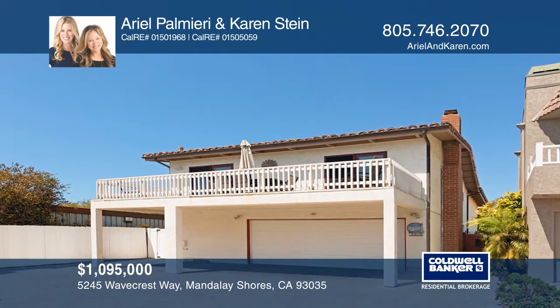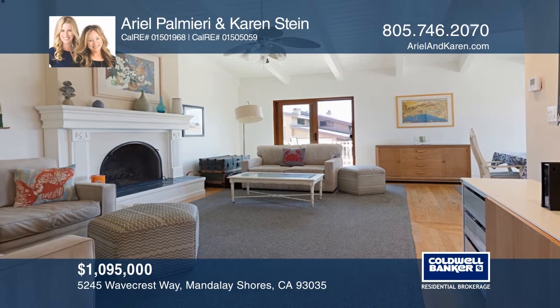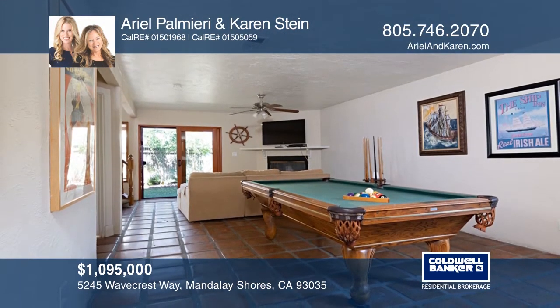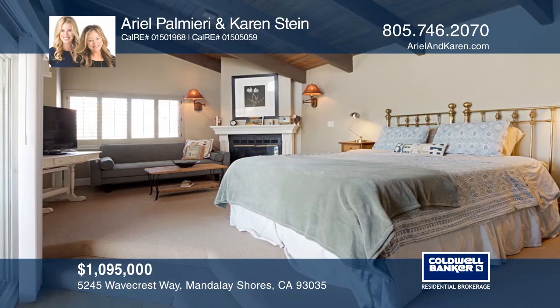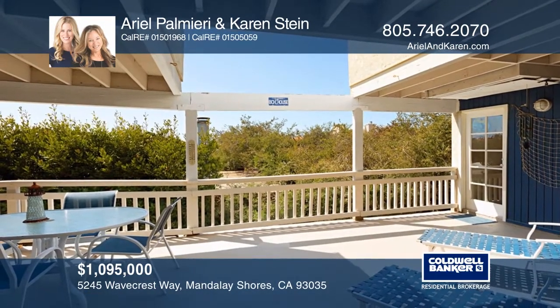This spacious Mandalay Shores beach home features an indoor-outdoor lifestyle ideal for enjoying ocean breezes, dining al fresco, and entertaining. There are 4 bedrooms, a game room, 3 fireplaces, a private backyard, and 2 large decks. The second floor master features a fireplace and vaulted ceilings. The home is located only a half block to the beach.